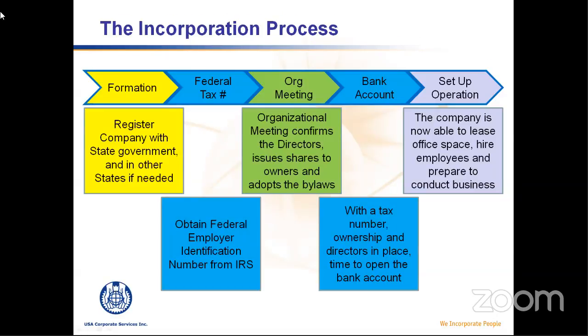Then, since now you have a real company, you set out your organizational documents. This will confirm who owns the company, which is the shareholders, or the members if it's an LLC. And now it sets out who's going to operate the company, the management, which would be the directors and officers of a corporation or the managers of an LLC. Then they adopt the operating agreement or the bylaws, depending on which type of company it is.